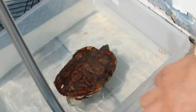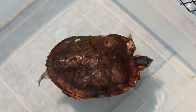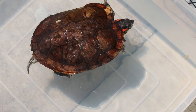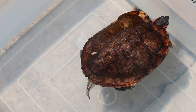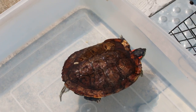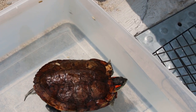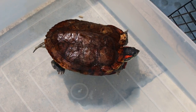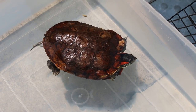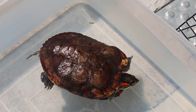Okay, Judy, you can go off. I think that's about all already. So you can see that now it's swimming a bit lopsided, isn't it? Yeah, a bit lopsided. Back to normal. You see what I mean? This is what we mean by swimming lopsided. Just now it wasn't like that. Okay, so this concludes the review of this red ear slider for today, day 7.